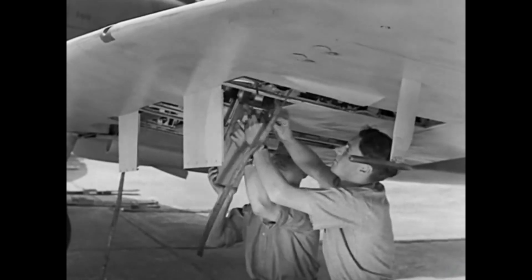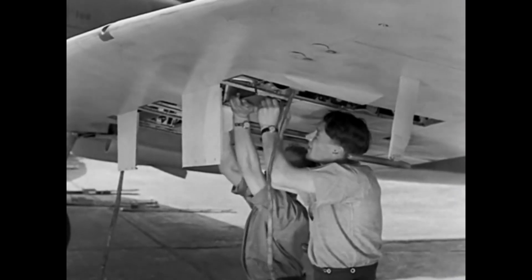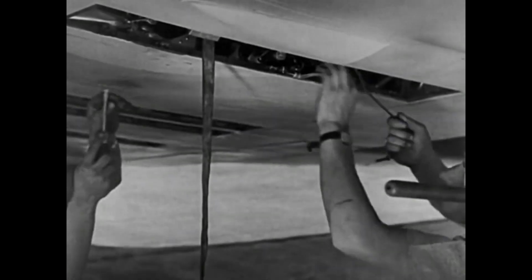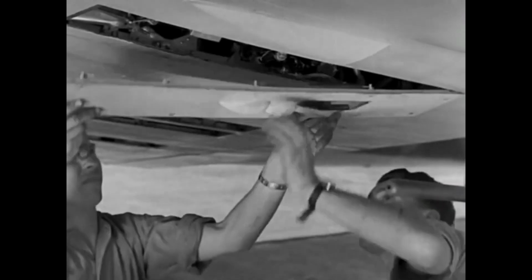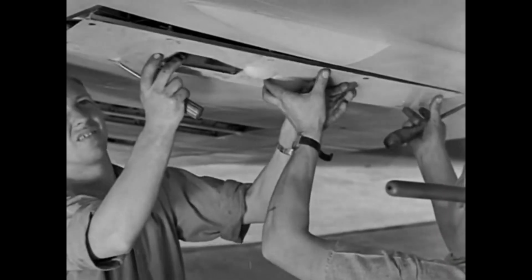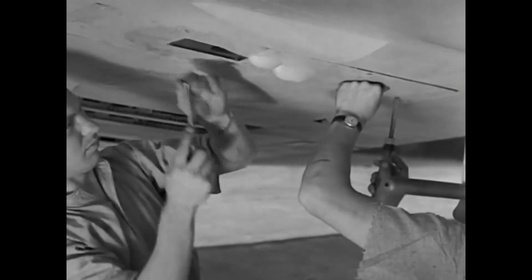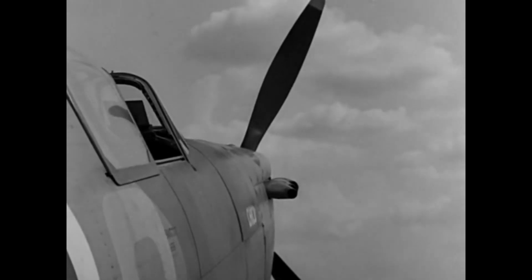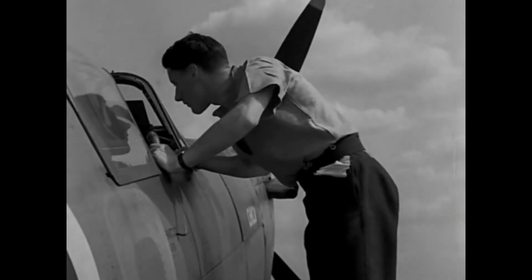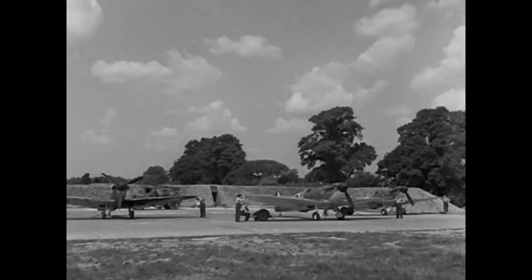The new ammunition tanks are loaded in and the canvas leads threaded through the swan necks. Here's the last one being done. The armourer cocks it, and panel and ammunition door are secured. He reports to the pilot, guns loaded and cocked. The senior officer present gives the order to start the engines and the flight is off again.